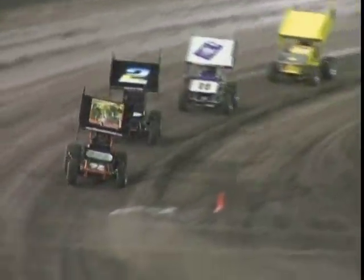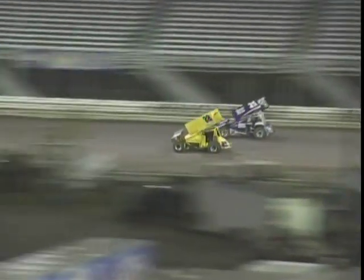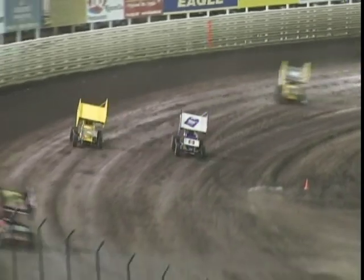Through turn number 4. Green flag coming out. Here we go. Herrera bobbles in the second spot. He'll lose 2 positions off of turn 2. Side by side for the second spot. Billy Alley moving by Bryan Brown for second. He'll slide up across turn 4 to block. Johnny Herrera in big trouble as he's drifting back in the pack.